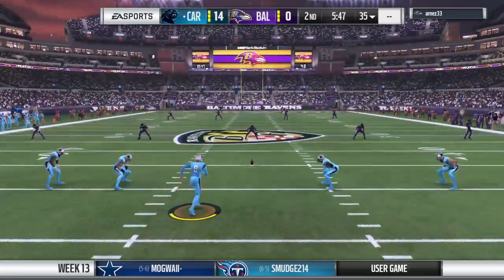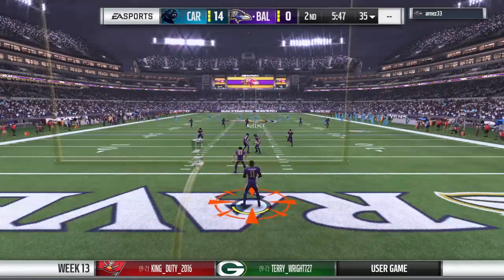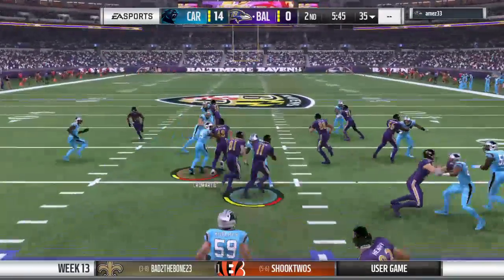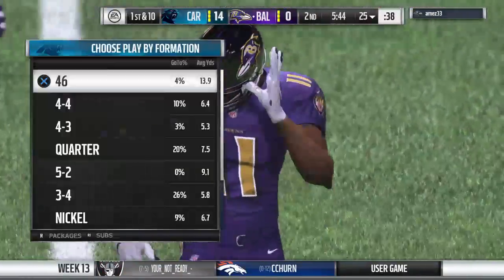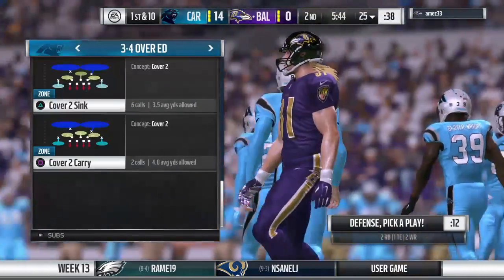The Carolina kick team is out there ready to go, and they kick this one away. That'll be taken in the end zone. And last year, that would have been a net gain of 5 on the return. This year, he stopped where he would have been if he had taken a knee, and that's at the 25. And now here come the Ravens.